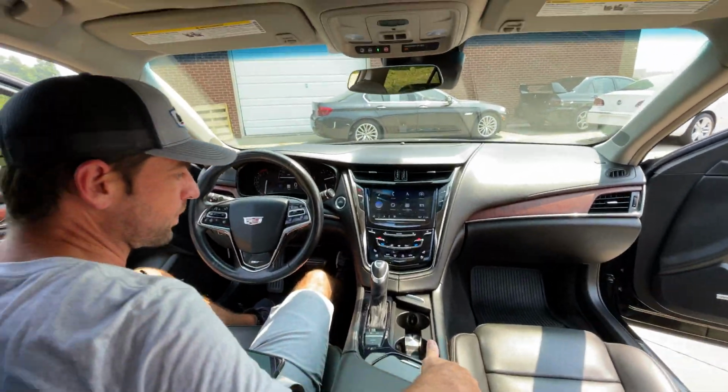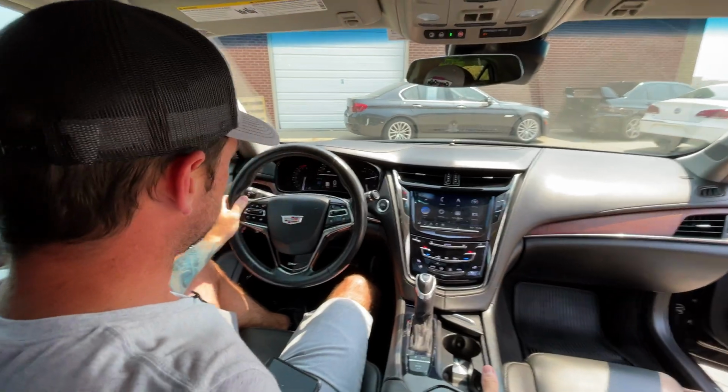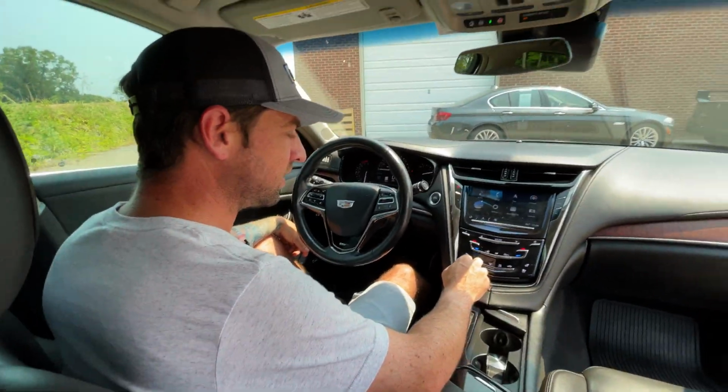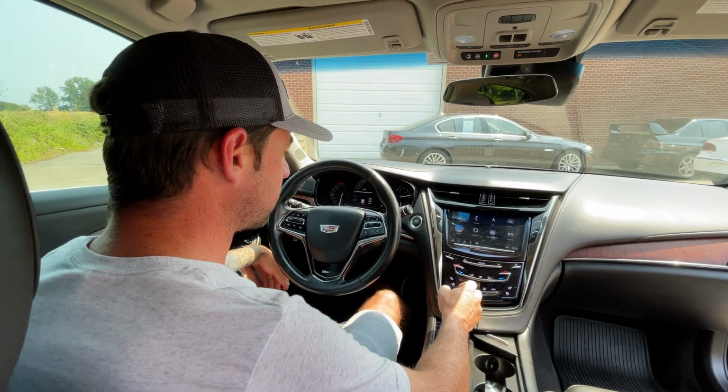I'll let that front door open, but it's okay. So you kind of see the dash a little bit. It is pretty nice in here. What year is this sucker? This is a 2017. So it's a little bit older. Four years now. Yeah, 57,000 miles.